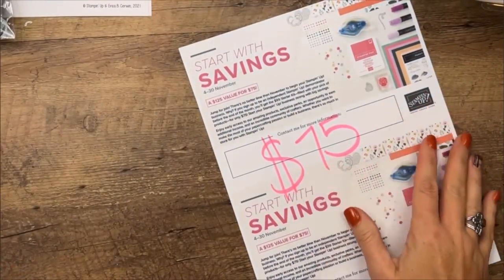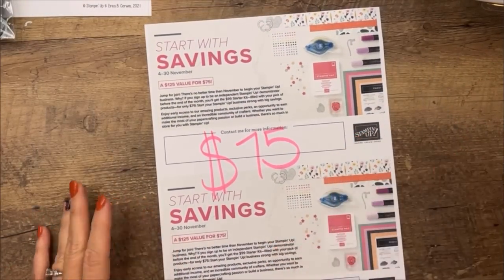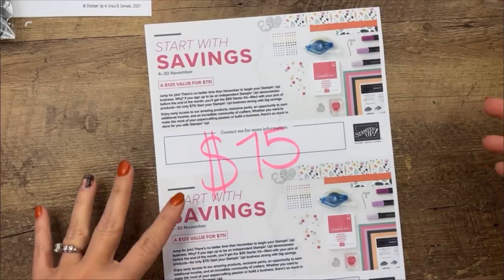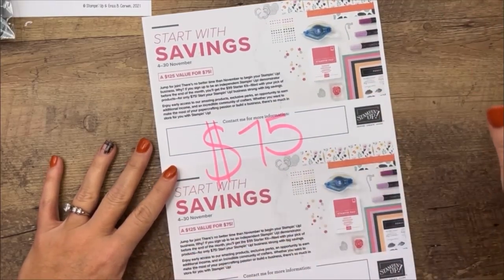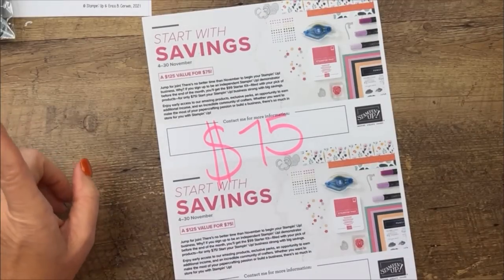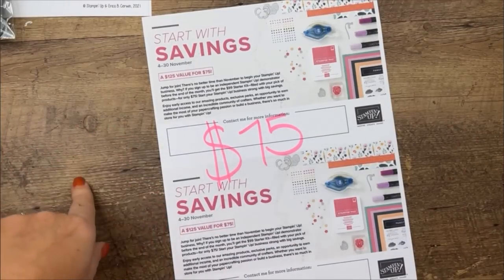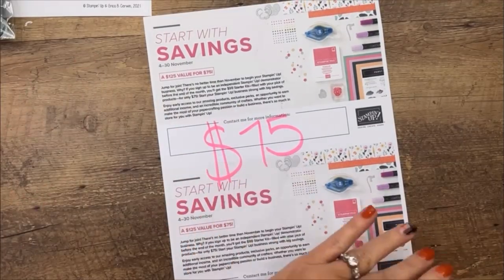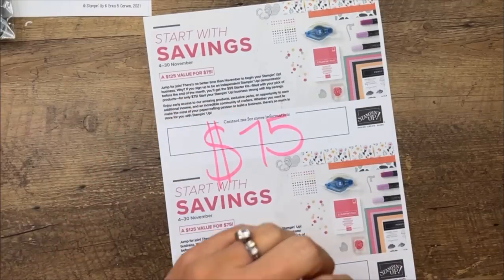Okay, next, let's start with savings. We have a starter kit sale, you guys. So the starter kit is typically $99, right? And you pick out $125 of whatever you want. It can be from the holiday catalog. It can be from the annual catalog. It could even be clearance rack stuff. Up to $125. And then you only pay $99 and it's free shipping.